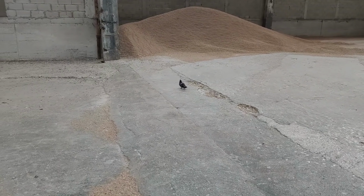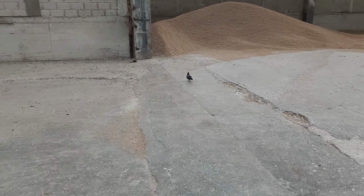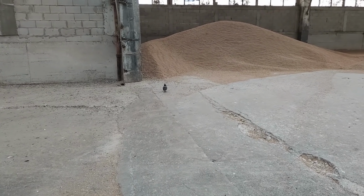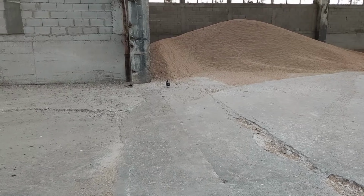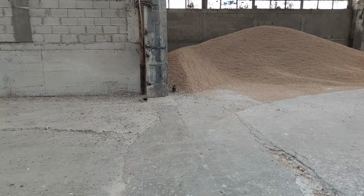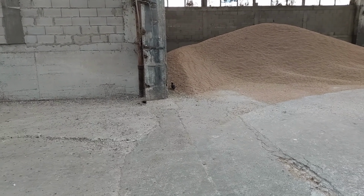This is why you have to be very careful in these places. This one is most certainly sick. He's just like 4 or 5 yards ahead of me. It can barely walk and it cannot fly. Could be ornithosis or something. Gotta be very careful and wear our masks.